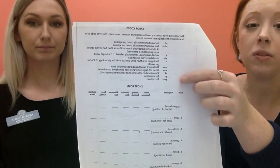There is also an error code section, and this will allow me to record any instances of paraphasia or off-target responses. There is a little chart here that gives me abbreviations for each of the different error codes. So I'll be able to record if there was a non-word phonemically based paraphasia, an instance of circumlocution, or an instance of perseveration. And today Kendall is going to be presenting with Wernicke's aphasia. So here we go.